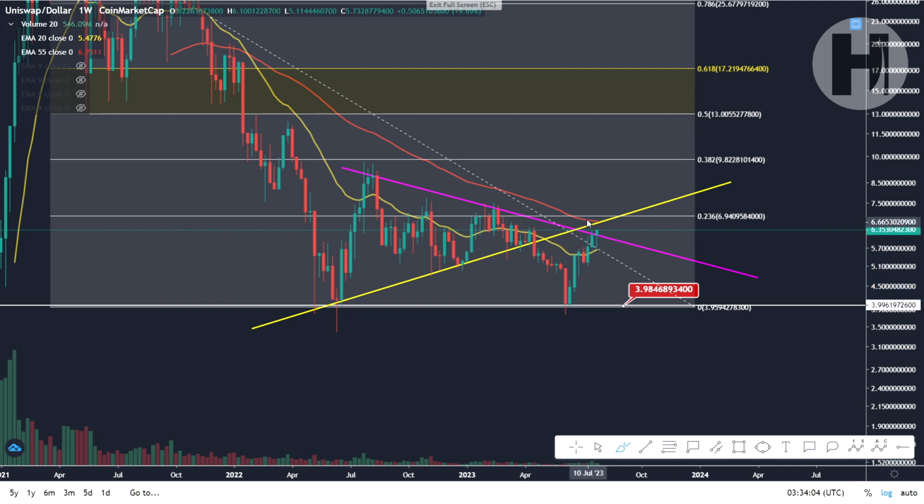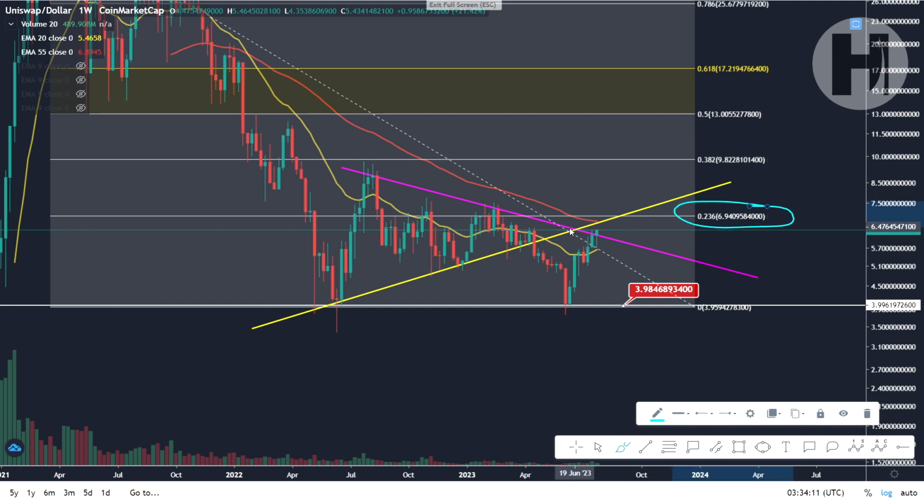But the question is, where are we going to run into resistance? You can clearly see the 0.236 level at $6.90 is a fairly strong area. It has these previous touches here. There's a previous support touch over here, it has the 55 EMA around it, and it has the yellow trend line around it. So there is a lot of resistance in this area, and people are going to be taking profits just because they see these previous touches, and they're going to think, wow, we're going to be coming back down from that point, just like we did the last few times.